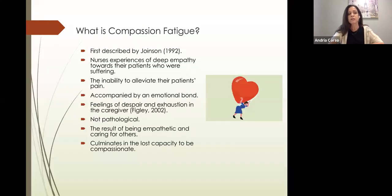Okay, so let's start with what compassion fatigue is. Many of you may be familiar with this, but it really is that emotional or physical exhaustion that can occur when a caregiver is so deeply concerned about their patient and is trying to alleviate their patient's suffering, but their inability to do so creates despair, really, and can cause the onset of compassion fatigue.